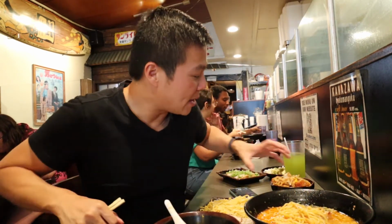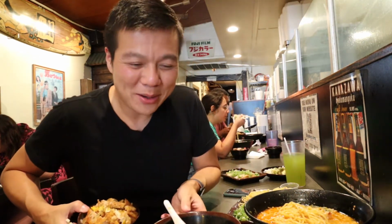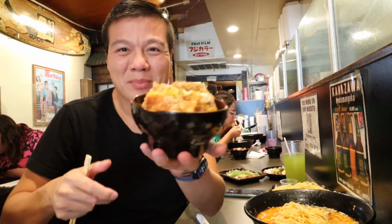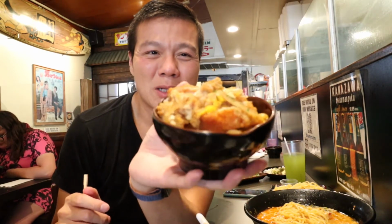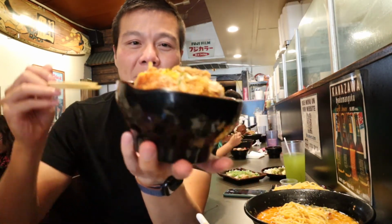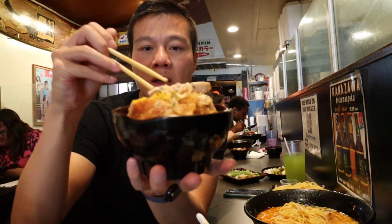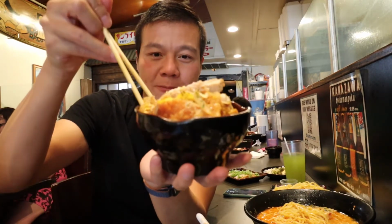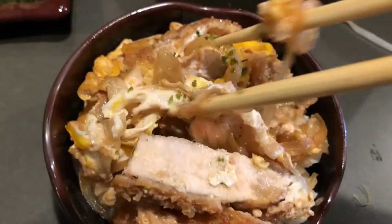Now, I told you I got the combination. In case ramen was not enough for you guys, they supplement my combination order with katsudon. Basically it's katsu, breaded pork with some onion, and they put it on a bed of rice. Got some egg on it. And look at that. Pretty good, right?